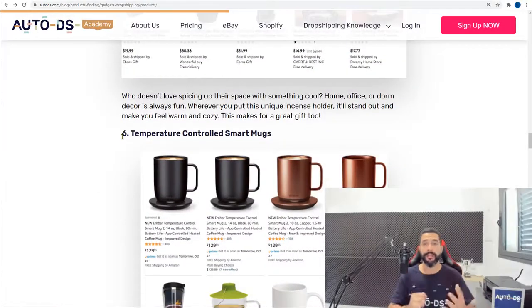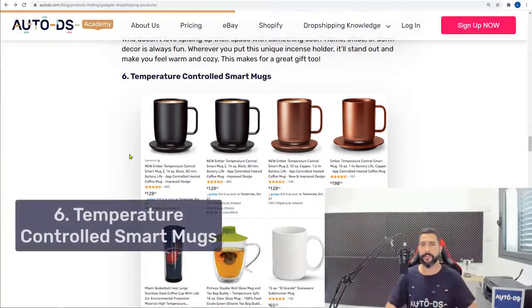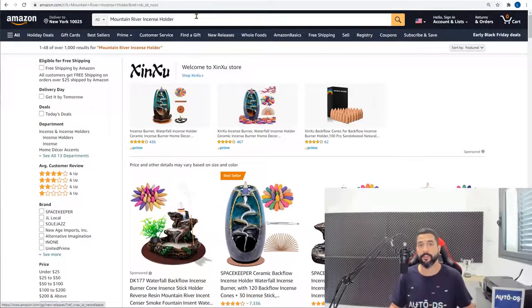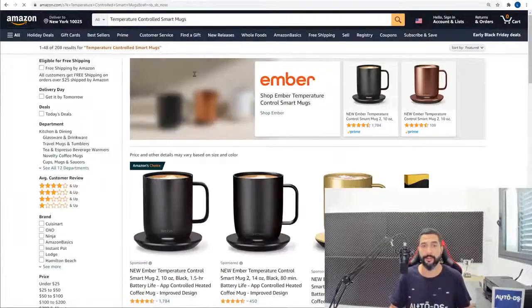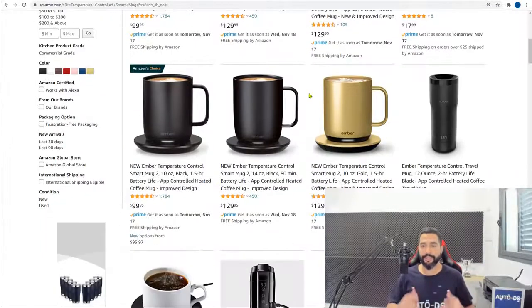Which brings us to product line number 6 on the list, and now we are on temperature controlled smart mug. So the general niche here would be a coffee mug, but if I told you guys to dropship coffee mugs, you probably won't be able to sell them. So then we start breaking it down to see what's selling inside regular general mugs, and then we found these temperature controlled smart mugs. And once we saw the recent sales, I personally added them to my stores too, and there is a level of success, which is why I want you guys to also add them to your dropshipping stores.